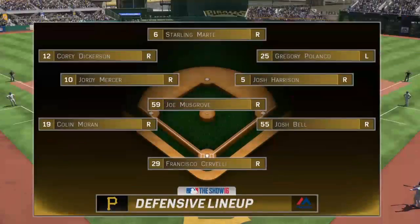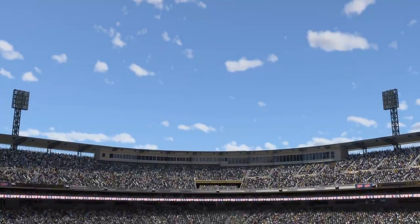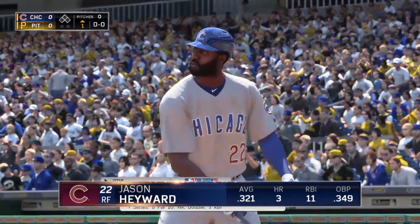And with a quick breather here, let's give you a look at how the Pirates align defensively. It's brought to us by Majestic. Eric? Well, guys, this manager loves to do the defensive shifts, so we're going to see a lot of odd formations as the game goes along. I can't wait to see how it works.